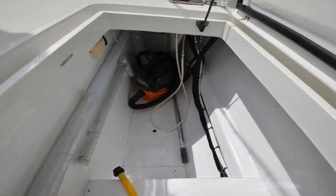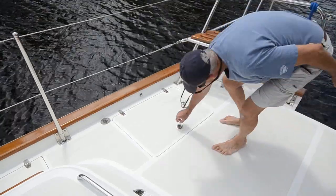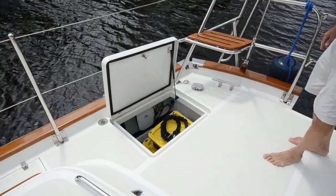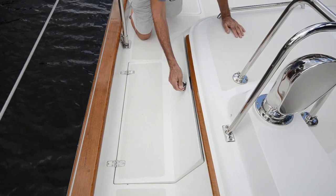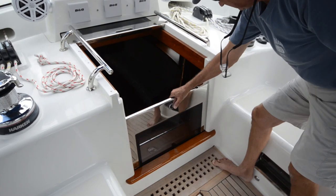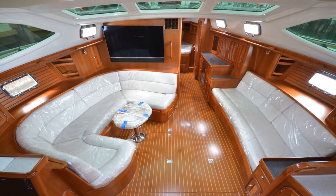There are two large aft deck storage lockers, one to port and one to starboard. There's a propane storage locker that accommodates two large propane tanks. The companionway board conveniently drops down.